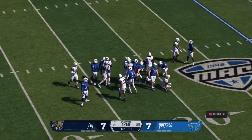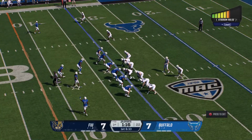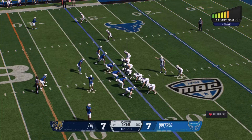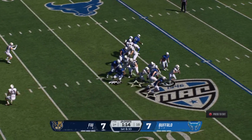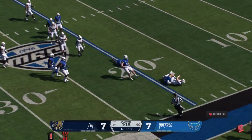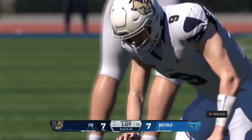They'll get down and put a stop to this return. They'll mark it at the 32. First snap of this drive comes from the 32. Dropping back, it's Proctor. Under fire. And here comes the heat, and they get home, and they get him at the 21.